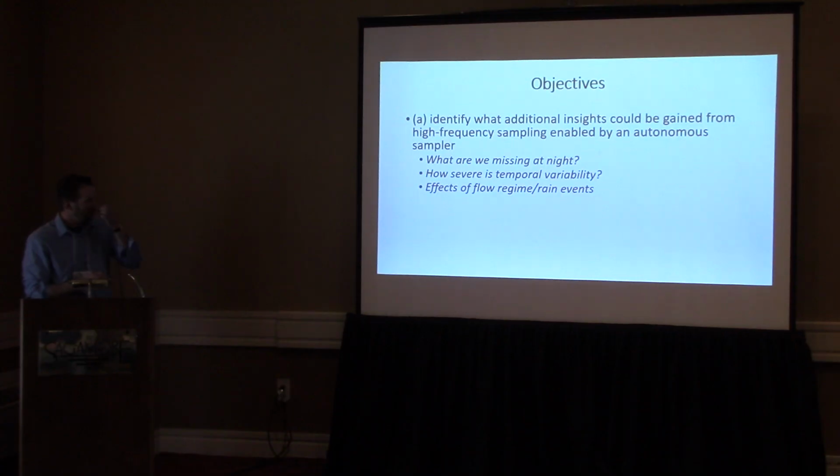The objectives here were really twofold. The first question was, technicians are limited in terms of how many hours they can work at what times a day. The robot has none of those limitations. Does that even help us in any meaningful way? What are we missing at night? The robot's happy to take a sample at 2 a.m. if you wanted to. How severe is the temporal variability?